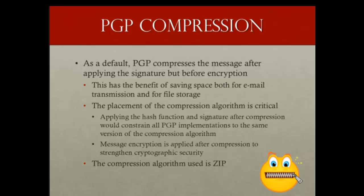One, the signature is generated before the compression for two reasons. A, it is preferable to sign an uncompressed message so that one can store only the uncompressed message together with the signature for future verification. If one signed a compressed document, then it would be necessary either to store a compressed version of the message for later verification or to recompress the message when verification is required.